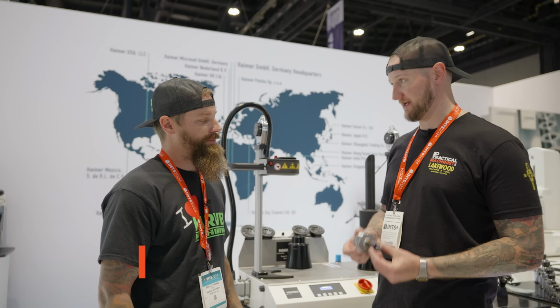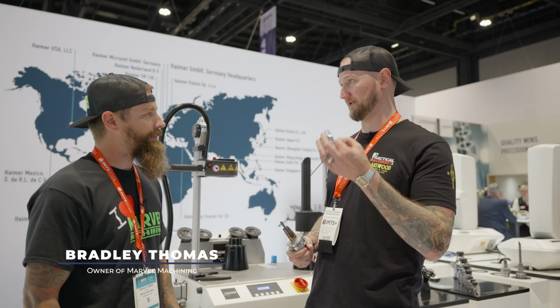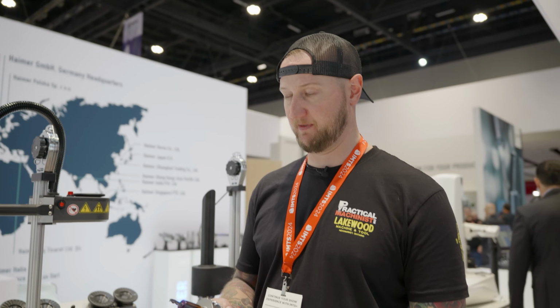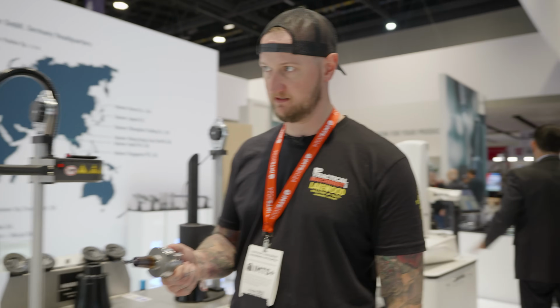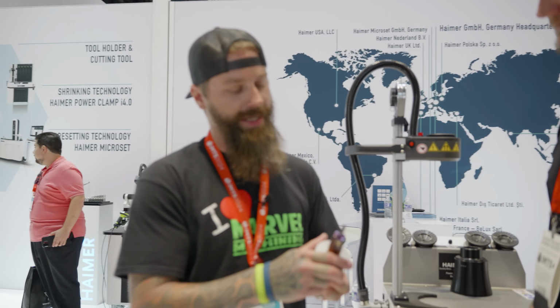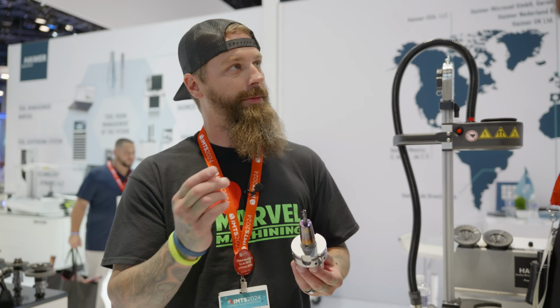Now, I just got into shrink fit. We started with the little ones, and we got some of these in the bigger sizes. Still not super familiar with them, but you use these quite a bit, do you not? Yeah, I have a few HAIMERs. What I really like about them, I've noticed using them, is that the heat cycle is fast. The tools come out quick.